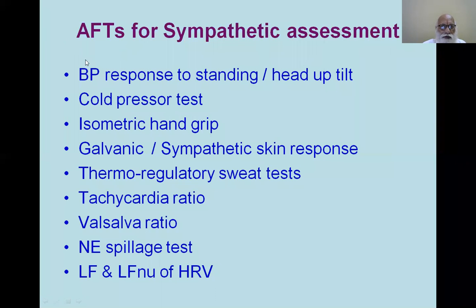Here, we'll quickly go through certain autonomic function tests, particularly for sympathetic assessment. BP response to standing, head up tilt, cold pressor test, isometric hand grip, galvanic skin resistance and response, thermoregulatory sweat tests, tachycardia ratio, Valsalva ratio, norepinephrine spillage test, and then HRV, in that particular part of the variability, low frequency and low frequency normalized units. These are for the sympathetic assessment.